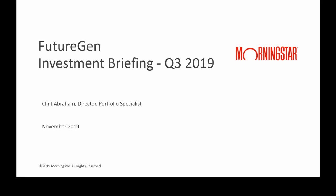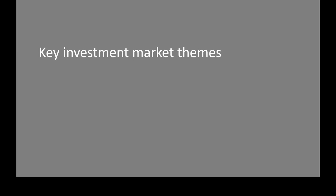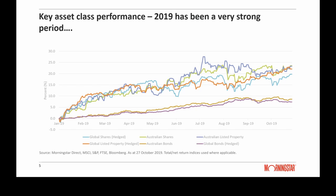So we might move on to a slide that gives us an indication around how markets have done over the course of 2019. So I might actually go forward one more slide if I can. Again, there we are. And so what we can see on this slide is a range of asset classes and their performance over the course of 2019. So when we're talking about asset classes, we're looking at things like Australian shares, international shares, as you can see, listed property markets, both here and abroad, and bond markets.